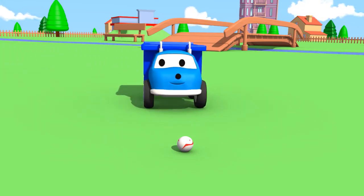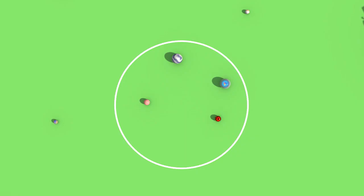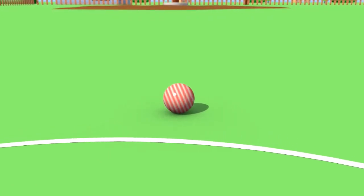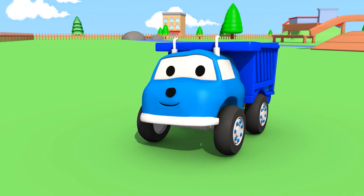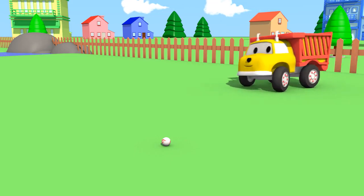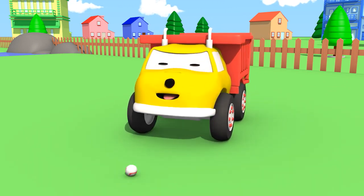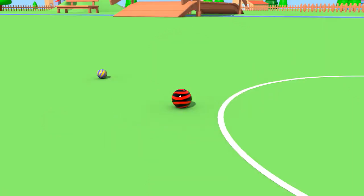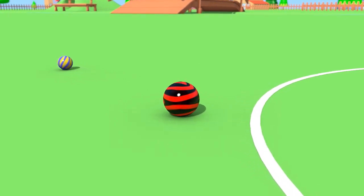Hit the medium-sized marble, tiny little Ethan. Yoo-hoo! Good job, tiny little Ethan. You got a marble out of the circle. Your turn, Ethan. Hit the medium-sized marble. Pew. Well done!